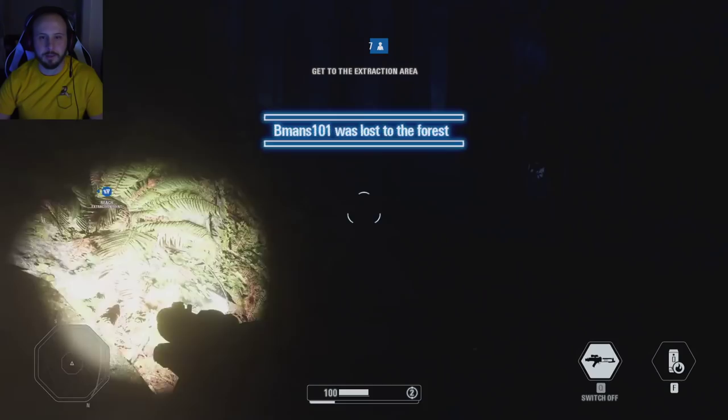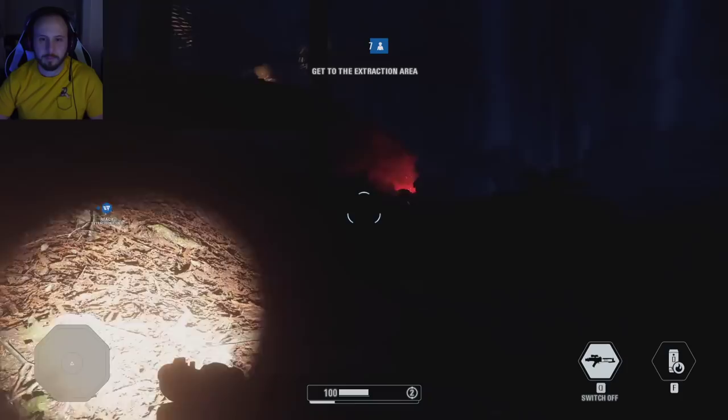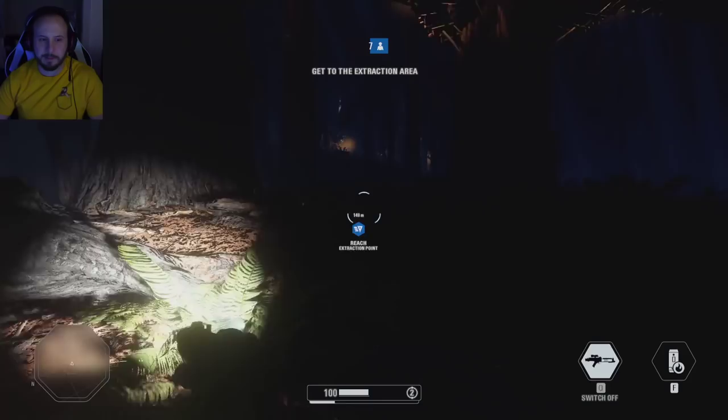Shit. Fuck. Oh no, I hear it. I hear the shuttle. I'm so far away from it. I'm 100 meters away. Oh god. I hear the hooping and hollering. If I run into a trap, I'm fucked. Oh, there's shooting over at the extraction point. That's not good.